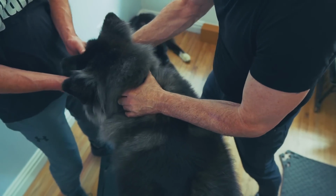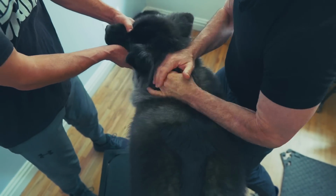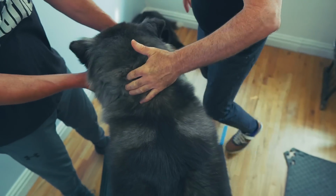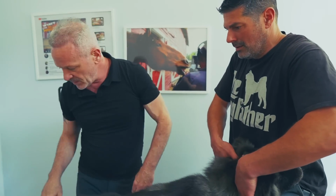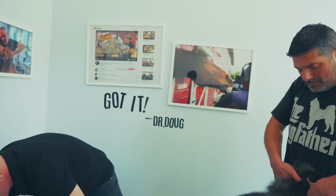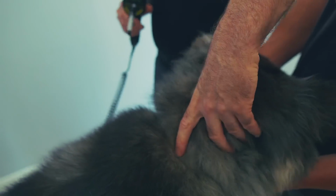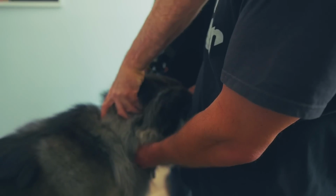Here, bring over more. Got it. One more. Didn't get it all the way. There, I think I got it that time. Feels pretty even, right? Might be a little left to do, so I'm going to tap it with the single prong. So I'm going to just push the atlas straight down towards her tail. So we call this cranial to caudal direction.